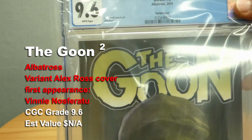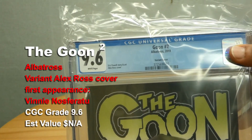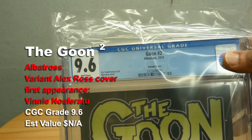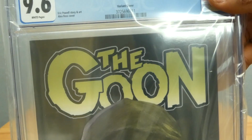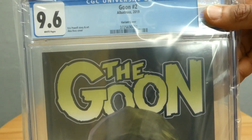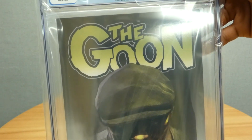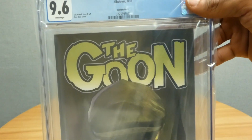9.6. Okay, I'll take it. I was expecting a 9.6 or a 9.4. So that's precisely what I thought it would be. That's good news. That's pretty good. Look at that. That's just phenomenal. I love that cover. It's one of my favorite covers. Great story. Excellent story. Excellent artwork. Always late. But this is an amazing book. If you can actually pick this book up in your hometown, at your LCS, go ahead and do that.